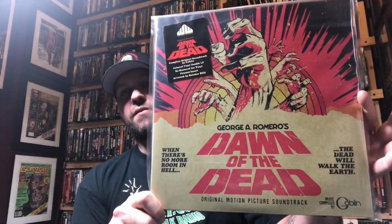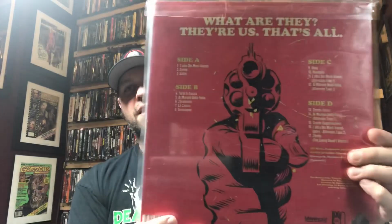Had to get it. And another one that's very sought after and has sold out multiple times. It's sold out again. Every time this is re-released, it always sells out because it's one of the best scores of all time, from Goblin, Dawn of the Dead. And this was a 2018 re-release, I believe it was.